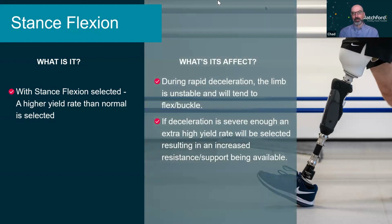And then overall for our very active patients, this feature can also help them stop faster. You can usually stop within two or three steps faster than if that feature was turned off.